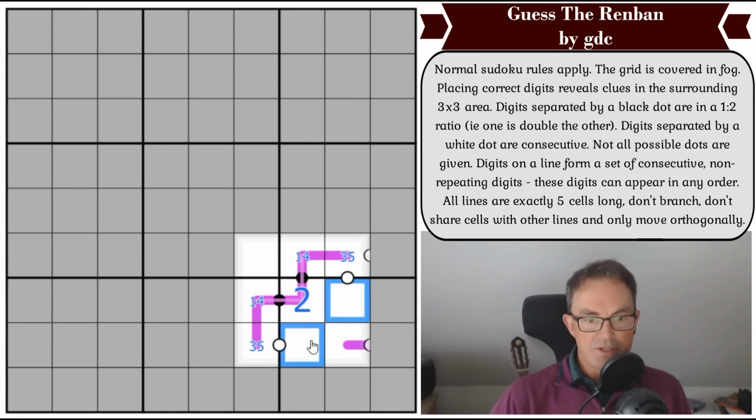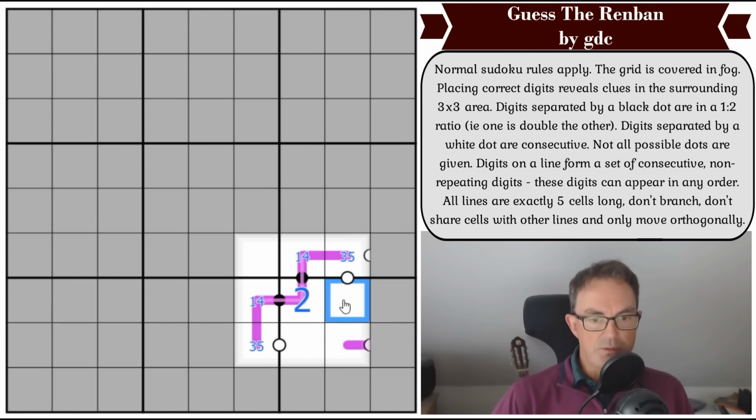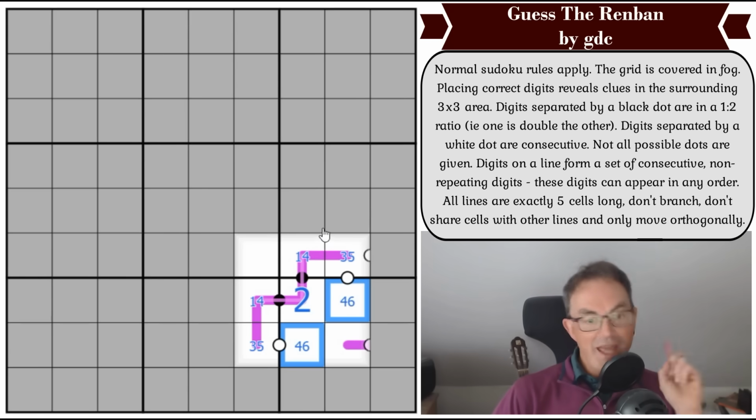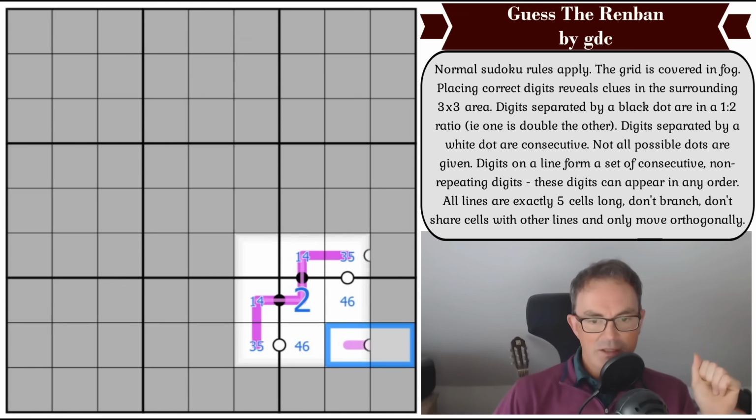So these 2 digits now are both connected by white dots to 3 and 5. But this digit can't be 2 because we've already got a 2 in the box. So those digits have to be from 4 and 6, and they're a pair. And then we're on a bit of a roll here because this white dot, I can instantly tell you, has to have an 8 on it.